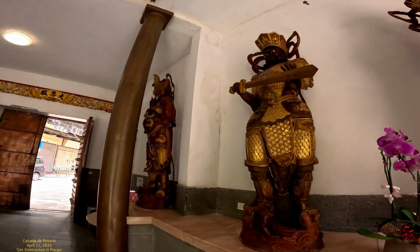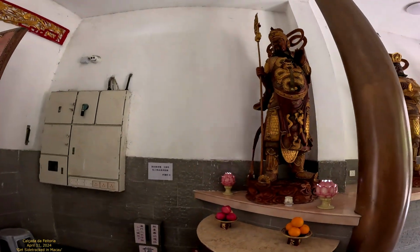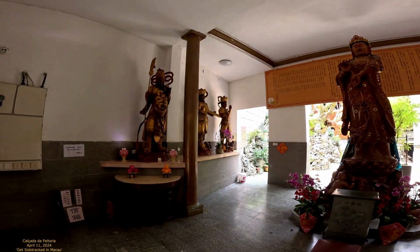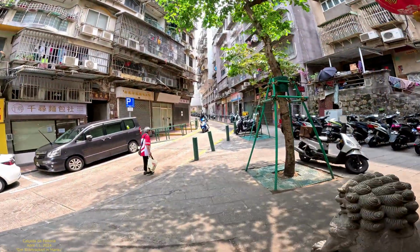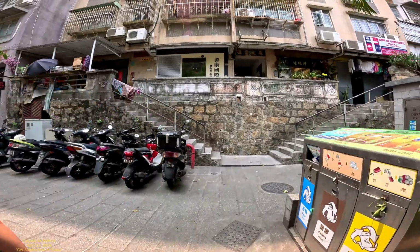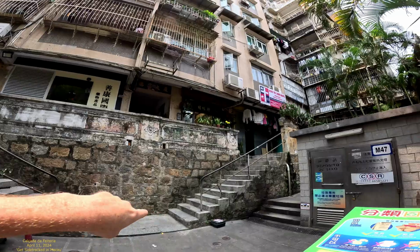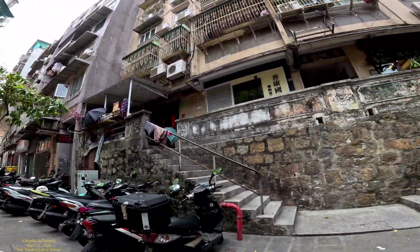Beautiful. And we're gonna head on out. And then up here, there's actually a kind of a cool shrine right up in here. So I think what I'm gonna do is just come around here, come back down, and then we're gonna go down that way.